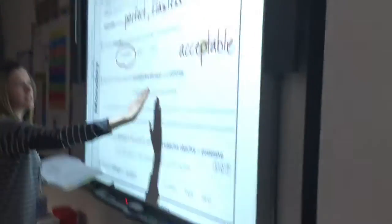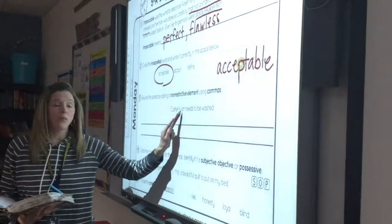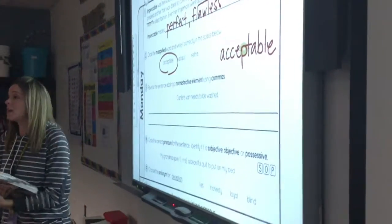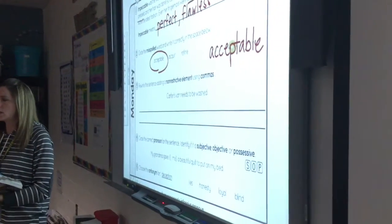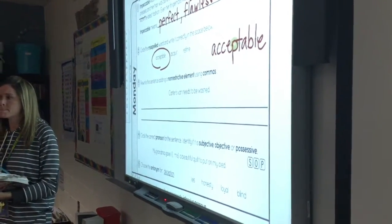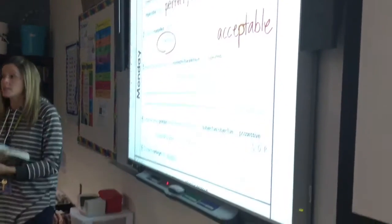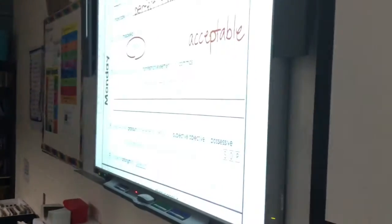Carter's van needs to be washed. We need to add something in about the van that tells us about the van, about maybe why it needs to be washed. What do you think, Kaden? The van is dirty, so Carter's van needs to be washed. Okay, so we need to do it using commas. So here's how we're going to do it. Well, we'll use the part that it's dirty.